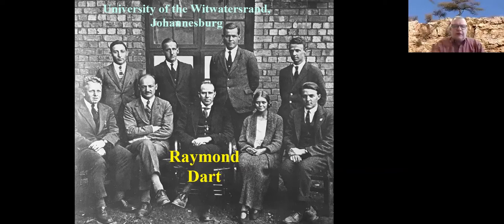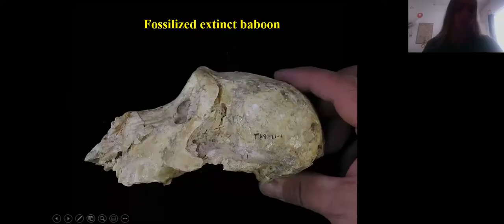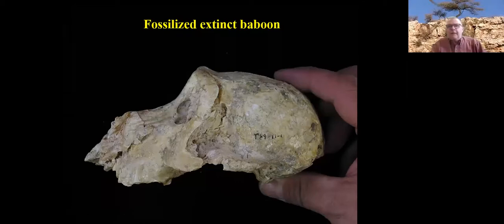And she had some connections, and she brought to Raymond Dart a fossilized extinct baboon. And Dart asked where that was from, and she told him it was from Taung, and Raymond Dart took some interest in this. He had never really had much of an interest in fossils before that, but he took an interest in it and asked that any more fossils from Taung be sent to him.